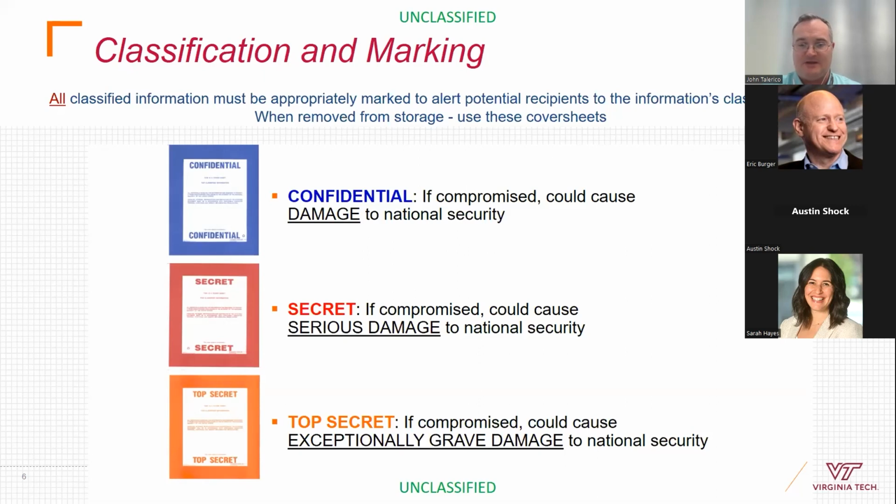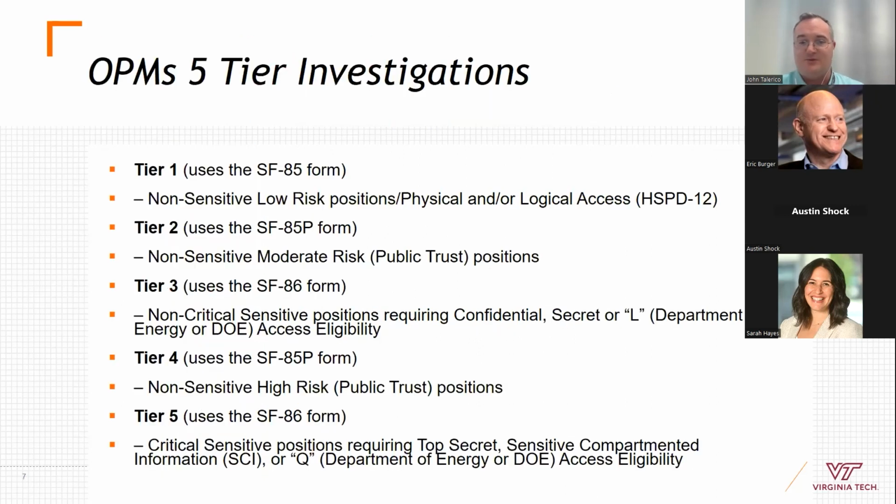Now, I like to point out here, some folks may have heard of other things like SCI or special access programs or other things that aren't these 3 levels. And it's important to know that these are just levels. All of these other things are accesses. You may have to go through additional background beyond just the initial SF-86 for your clearance level to get to those additional accesses. And that is all based on whatever agency owns that information, their process. And I'll tell you, most of them are different. So we're going to start today with the baseline. We're going to talk about how we go through the SF-86 process to get that initial clearance eligibility determination.